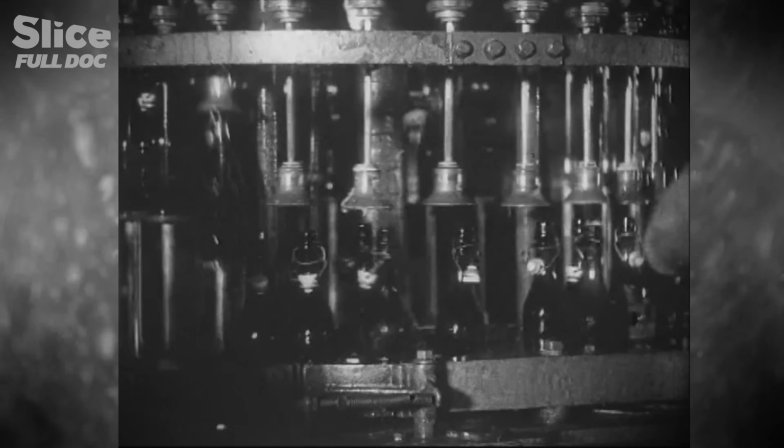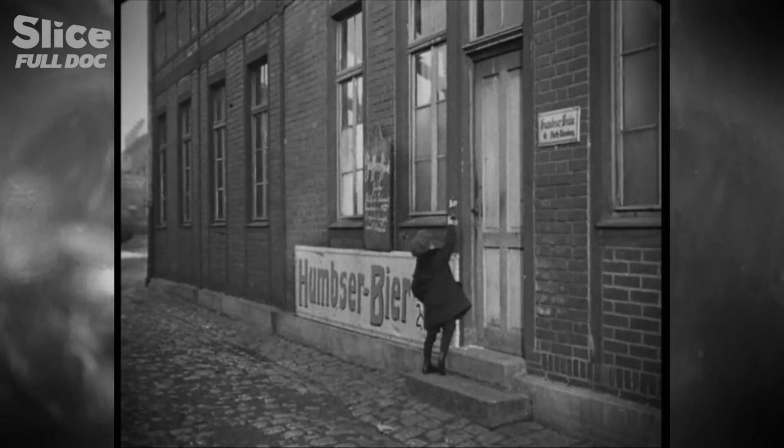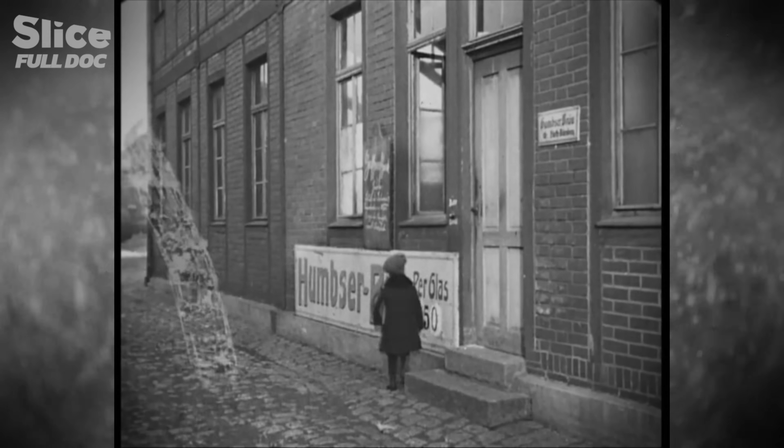It also meant that the consumption pattern changed. Before then, you would fetch your beer for the day from the inn in a jug, but now you could keep some beer in store at home. Naturally, that changed how beer was consumed.